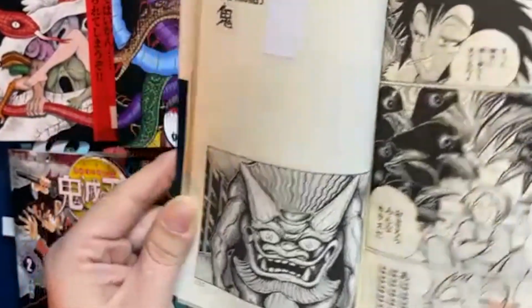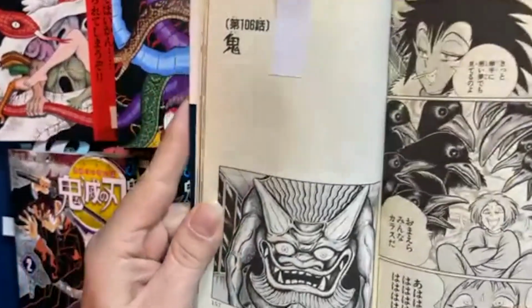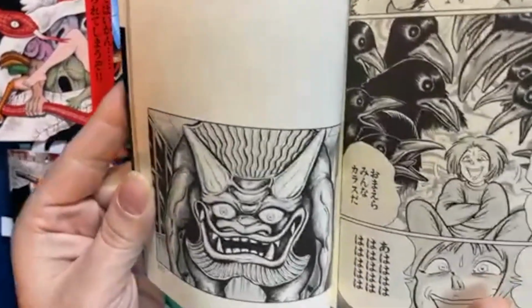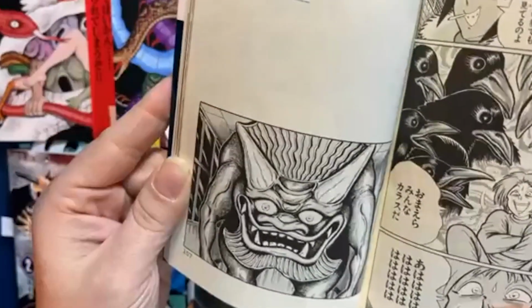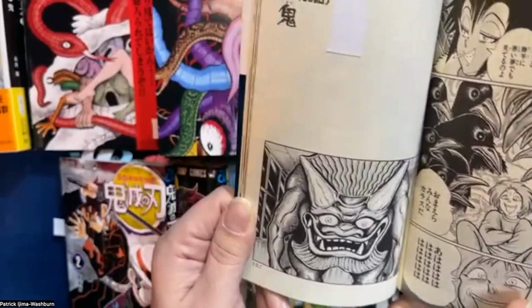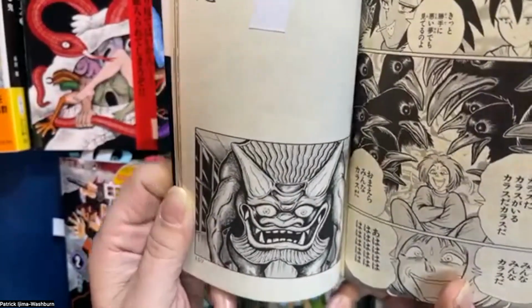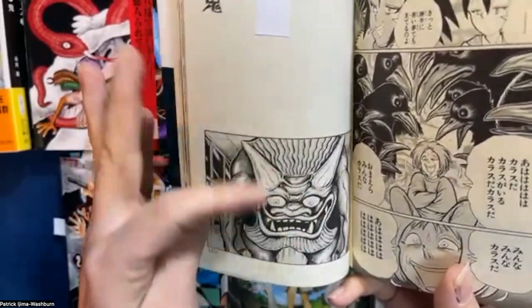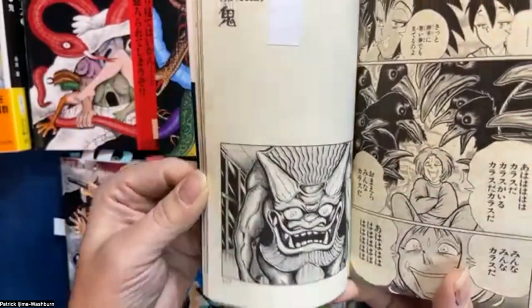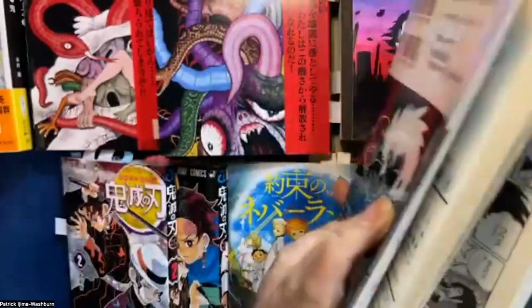This is just called Oni. But what we have here is not your typical Oni. This is the akawara, in other words, a tile. This is a tile that goes on one of those traditional Japanese houses' tile roofs, and it's in the shape of an Oni, but it's got a body. That's why it looks so peculiar.